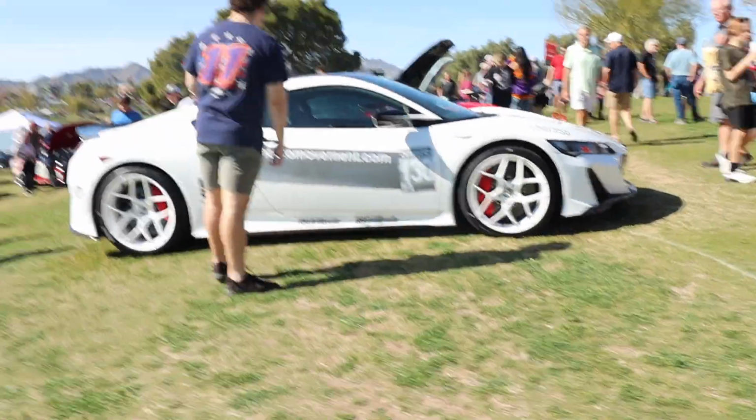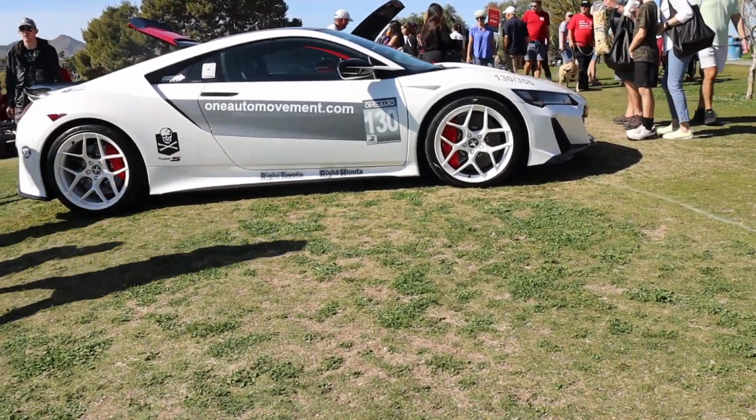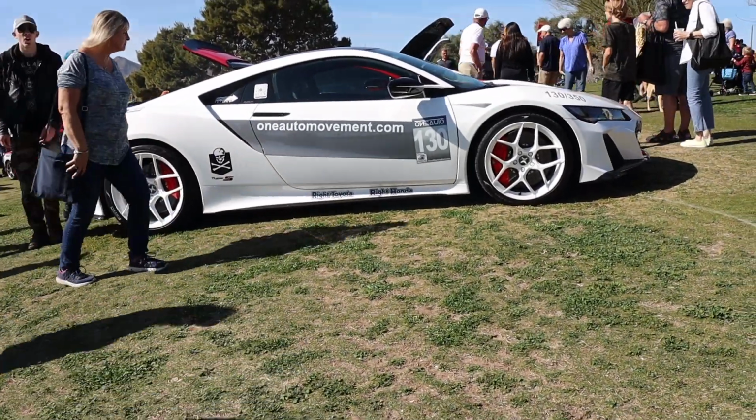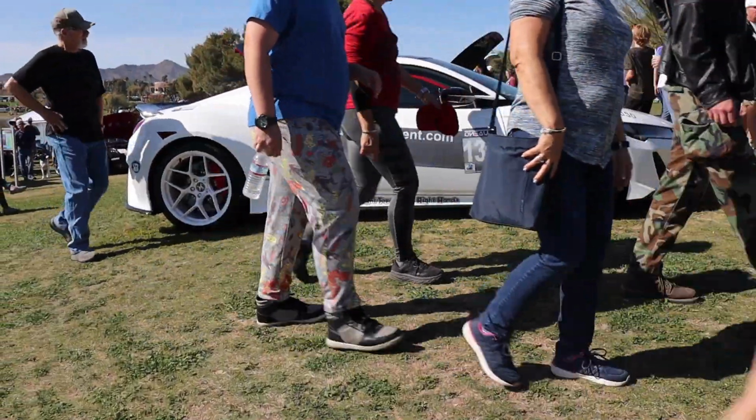But I feel like they're pretty undervalued, but yeah, I see why. It's kind of like we're talking about the Concourse. People wanted it to be an old NSX, just modernized, and it really wasn't that. They turned it into something that was just ridiculously fast.